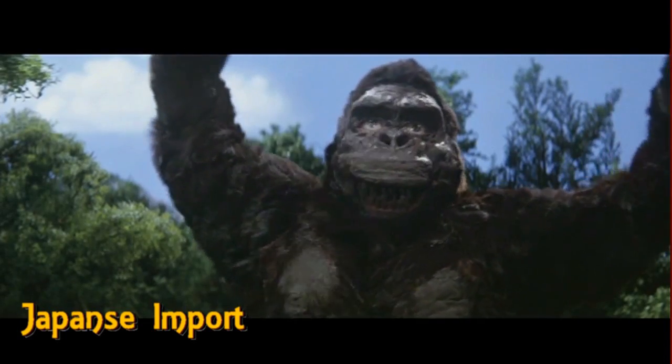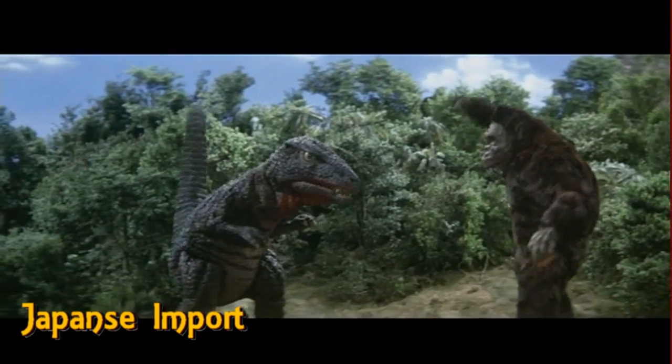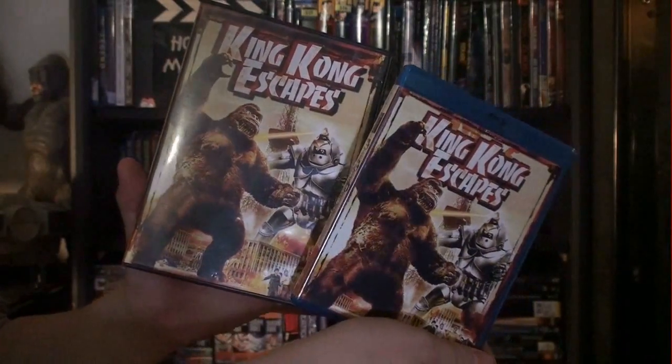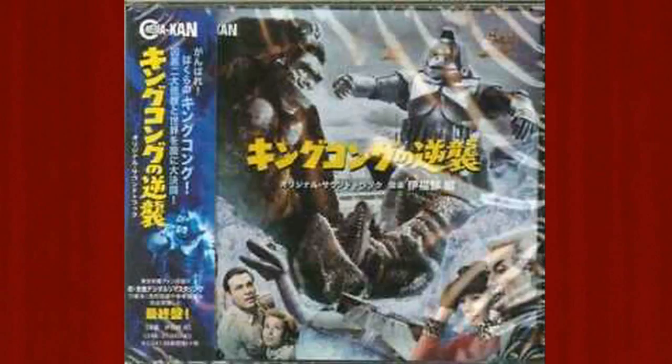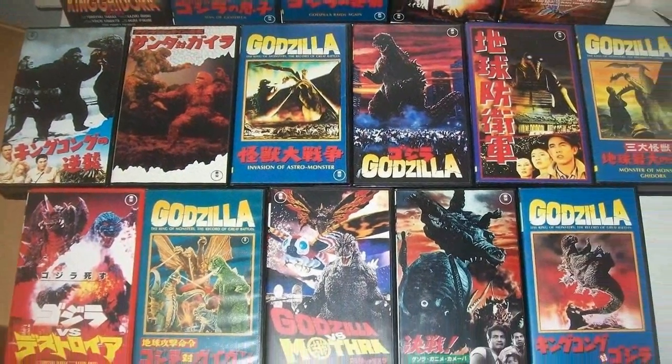However, would you believe that King Kong Escapes was never released on any home video format in the US? Not until the advent of DVD did the movie get released in 2005 to cash in on the Peter Jackson film. The only way for fans to watch it was to purchase Japanese imports on VHS and Laserdisc, much like some of the uncut or Heisei-era Godzilla films.